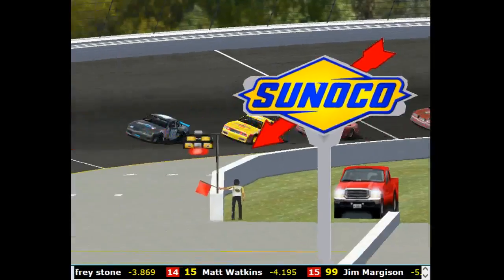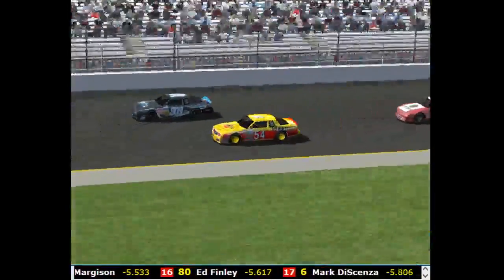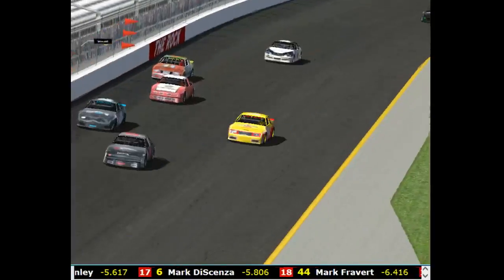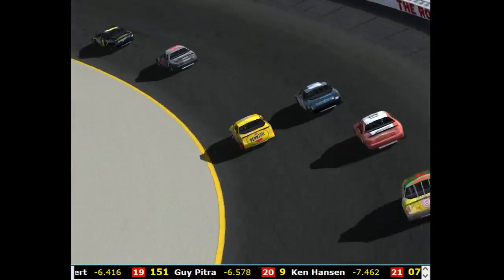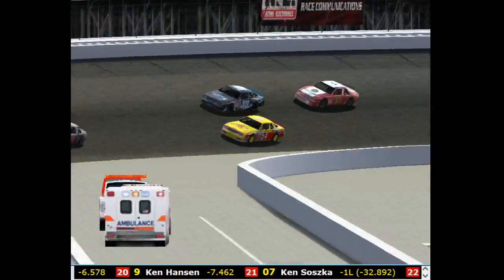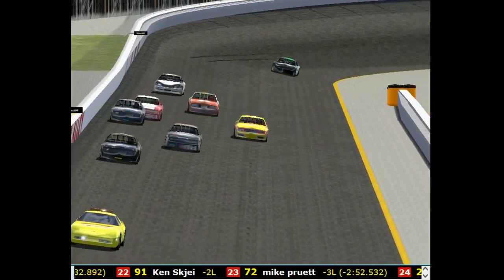straightaways. And there we see the 72 of Mike Pruitt down on the apron, blow it up, and that's probably an end of Mike Pruitt's night, unfortunately, who was involved in that first incident there with the 99 of Pops, 23 of Jim Sharp. And that may have brought out the yellow as well.